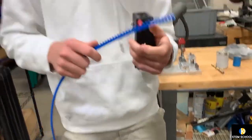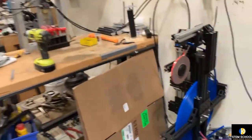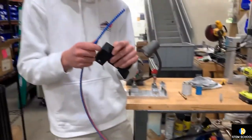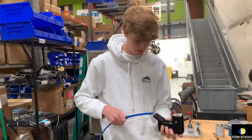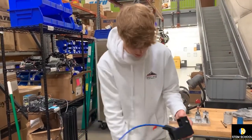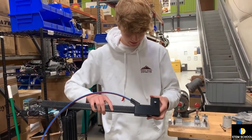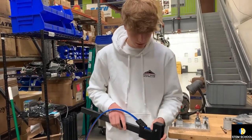By how much? So between that and this, it probably took them about 10 minutes per rack. Now, I'm pretty slow at it because I don't do it very often, but it probably takes them about 2 minutes per thing. So, I mean, a significant increase in production.